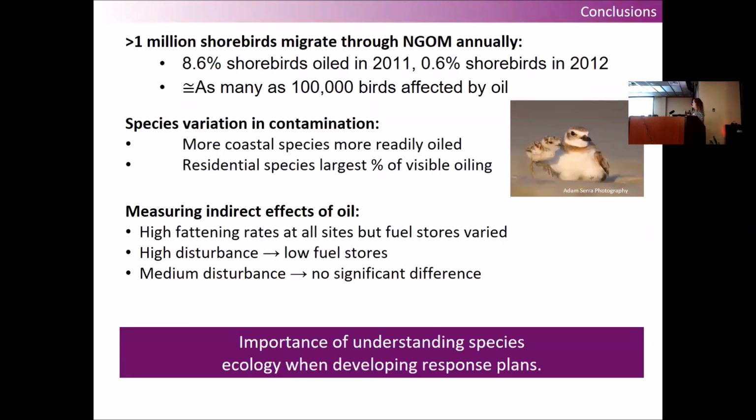So kind of in conclusion, given that greater than 1 million shorebirds migrate through the northern Gulf of Mexico annually, and that we saw 8.6% of shorebirds oiled in 2011, you do the math and it looks like as many as 100,000 shorebirds potentially being affected by the oil spill, at least with direct oiling. We saw that species variation in contamination, again, the more coastal species being more readily oiled, and the resident species having the largest percent of visible oiling. And then looking at the indirect effects of oil, we did again see high fattening rates at all sites, but fuel stores varying, with high disturbance rates leading to lower fuel stores.